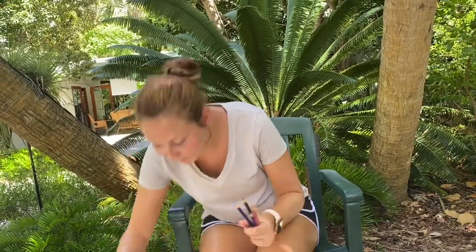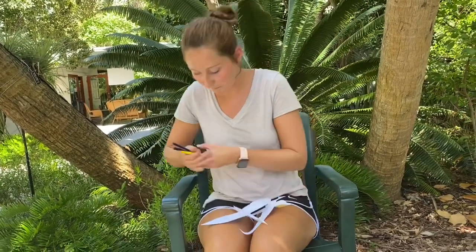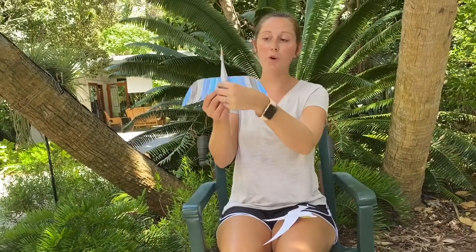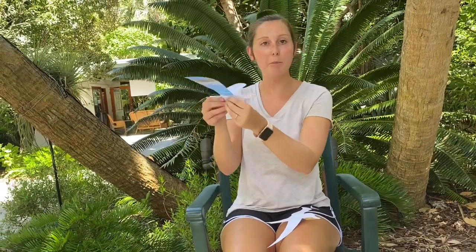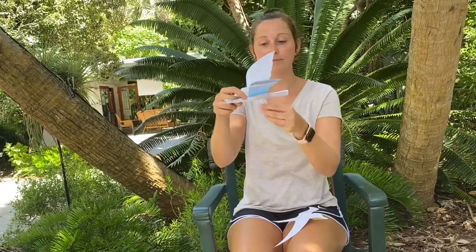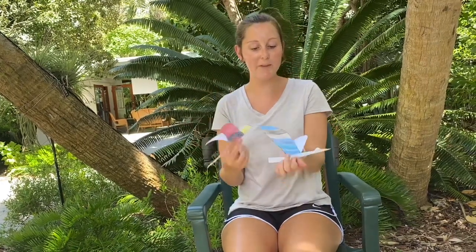For our craft, we're going to need the bird templates attached to this, maybe some colored pencils, crayons, or markers, and we're going to color the birds and cut them out. Once the birds are cut out, you're going to fold them up into a shape almost like a paper airplane. So this is how I colored my bird. And here's the other. And now they look like 2 paper airplanes.